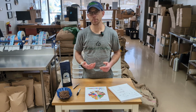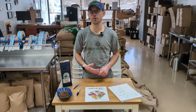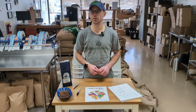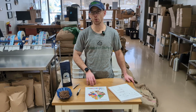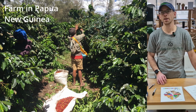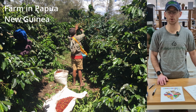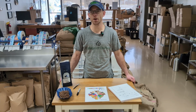So as a reminder, Papua New Guinea coffees for us, when we've had these in stock, they've always been from our friends at Benchmark Coffee. They're one of the coffees that we do a direct source, direct relationship with, meaning we buy the coffee from the owners of the farms and the estates directly. A couple other coffees that we have on our shelves are direct relationship coffees as well. And as a result, this is something where we get a much closer connection with the people who actually grow the coffee and get a little bit more detail on everything that goes into putting this coffee together.